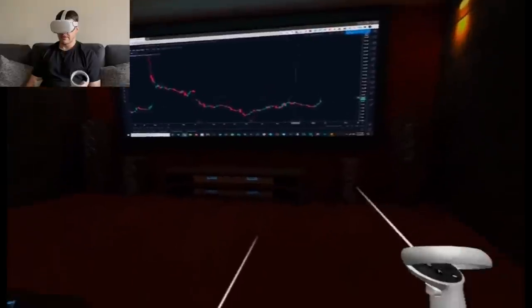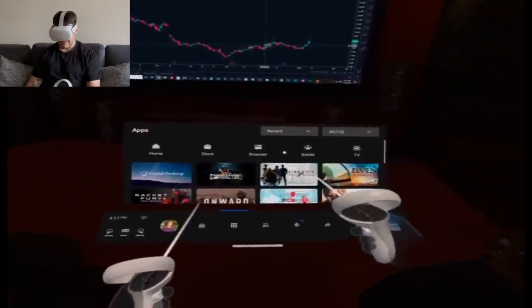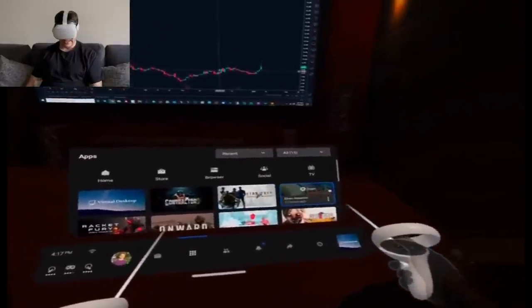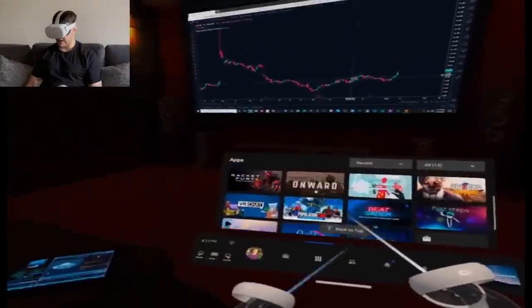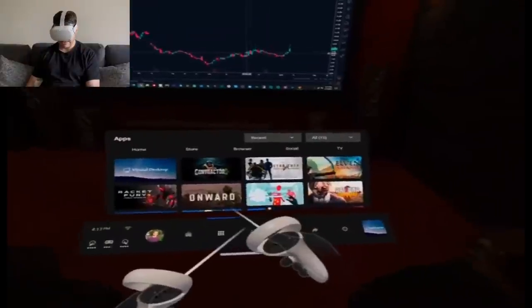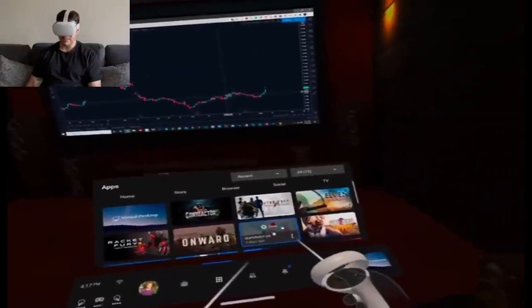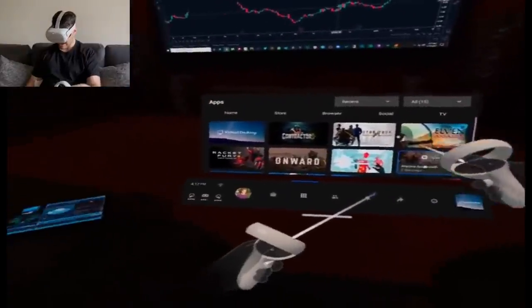I am impressed. Now, for those of you wondering what games I have, let me pull up here my apps. I have Star Trek, I have Elven Assassin. I haven't played these games yet, but I have played Contractor, that's pretty fun. Racket Fury, that's ping pong. I play that with my brother, that's awesome. Onward, that's fun. Super Hot, that is definitely one of my favorite games. Arizona Sunshine, that is hands down my favorite game out of all VR games.